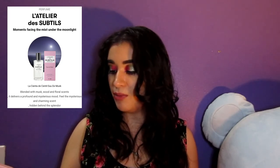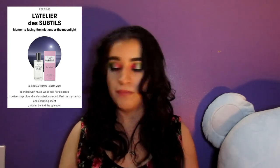L'Atelier de Subtiles Eau de Musc, moments facing the mist under the moonlight. Blended with musk, wood, and floral scents, it delivers a profound and mysterious mood. Feel the mysterious and charming scent hidden behind the splendor. So yeah, I can kind of see that sort of idea of mystery. Oh God, I hate reading these blurbs because it does kind of paint a picture in my head.